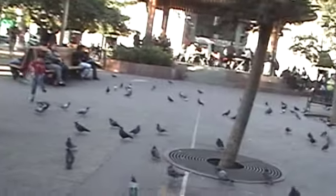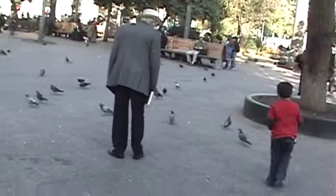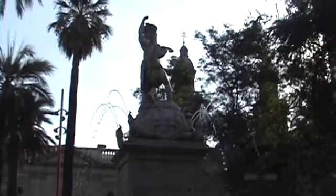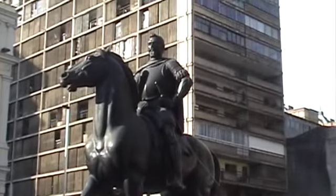Some kind of center of social life. Plaza de Armas, billion pigeons. Statue of Simon Bolivar.